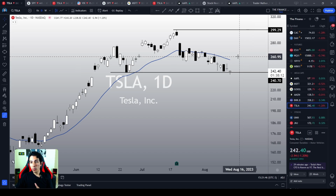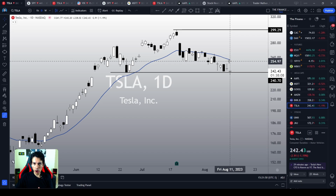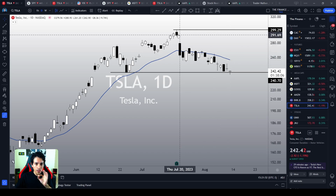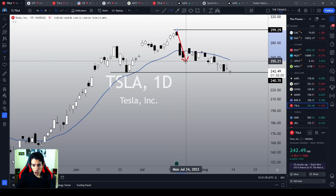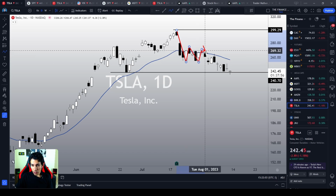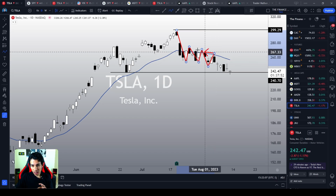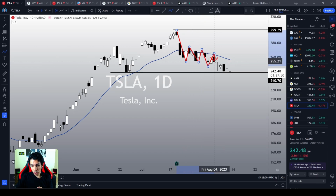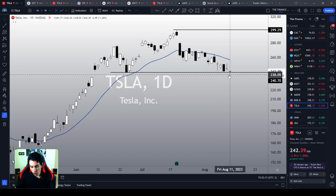We are still below the 21 EMA on the daily chart, which is pointing downwards, by the way. So this scenario over here is not looking that good. In fact, Tesla is right now, short-term speaking, bearish, because apparently the 21 EMA has been acting as a very strong resistance level over here, 1, 2, 3 times, and we are just making new lower lows.